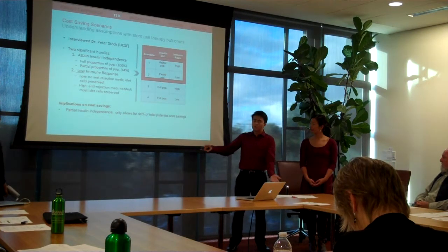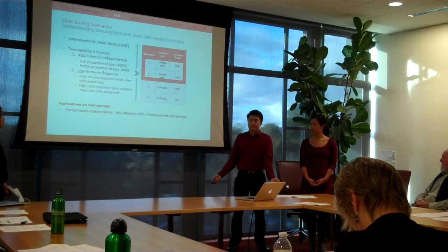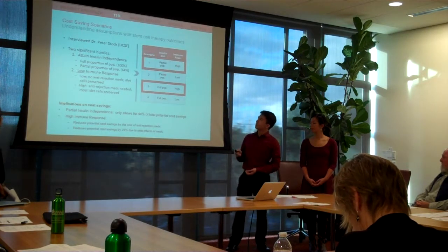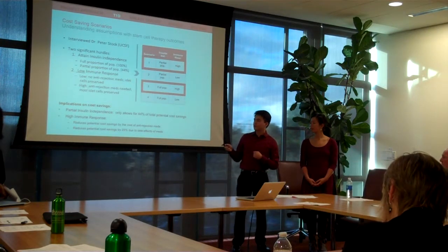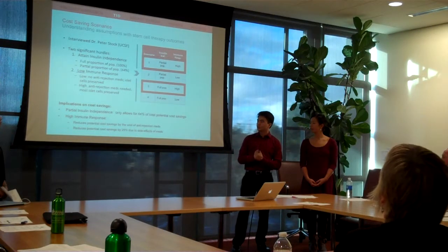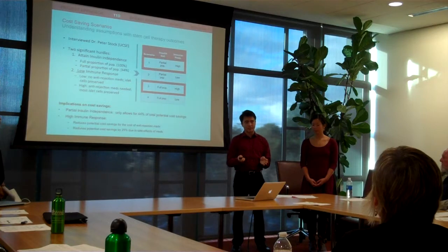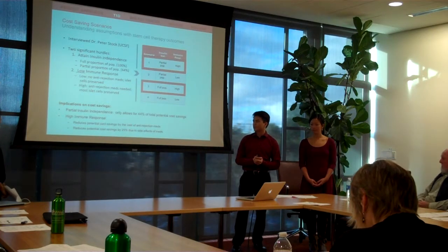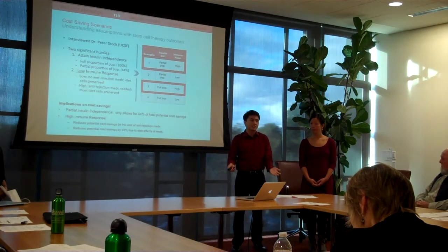Why is that? Because only 44% of the population are actually attaining insulin independence. They're differentiated by the immune response. So you'll see in scenarios 1 and 3, the high response scenarios, we say that impacts the cost savings in 2 ways. One, it reduces potential cost savings by the cost of anti-rejection medication. And 2, it reduces potential cost savings by 25%, because these medications have side effects.